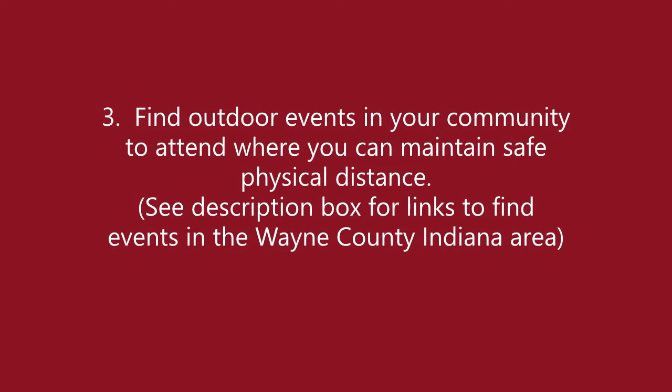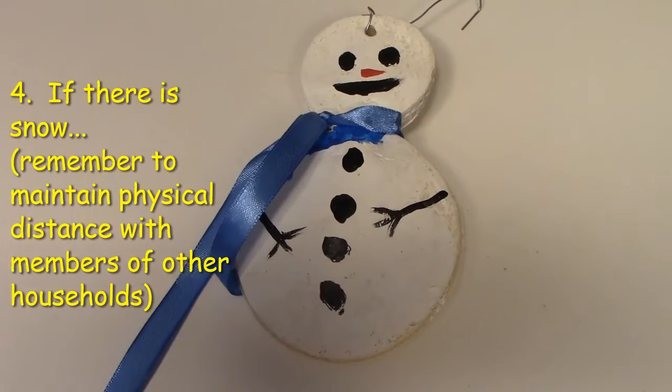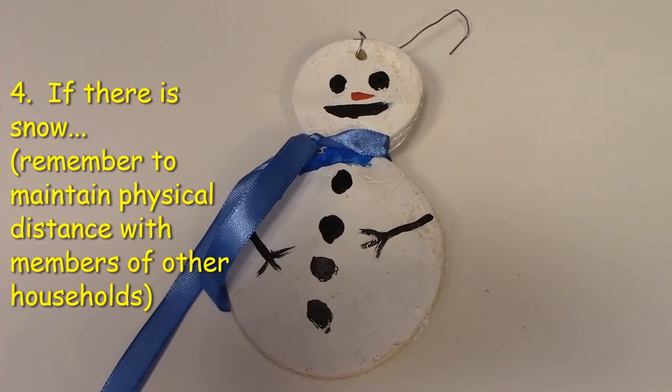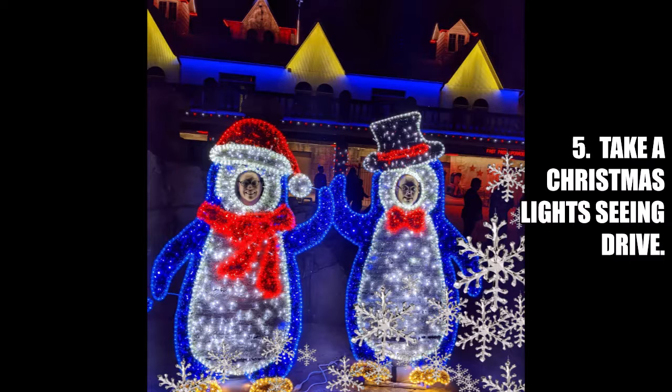Number 3. Find outdoor events in your community to attend where you can maintain safe physical distance. If there is snow, you can build a snowman or have a snowball fight or go sledding like we used to do. Number 5. Take a Christmas lights seeing drive.